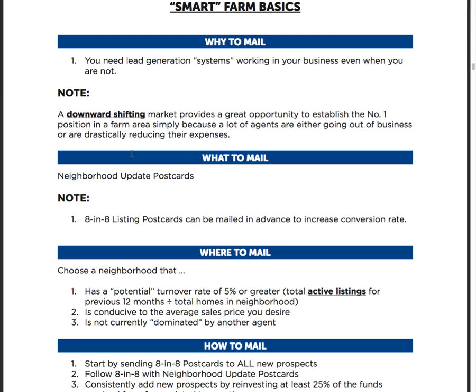So note, a downward shifting market provides a great opportunity to establish the number one position in a farm area simply because a lot of agents are either going out of business or are drastically reducing their expenses.